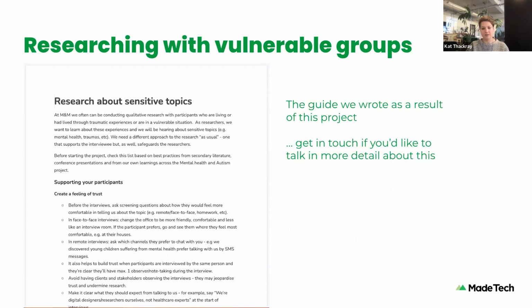We got to the end of the interview and we never knew what their struggles had been, which bit of CAMHS they needed to be referred to. That didn't matter. What we wanted to know about was their experience of looking for and getting help.